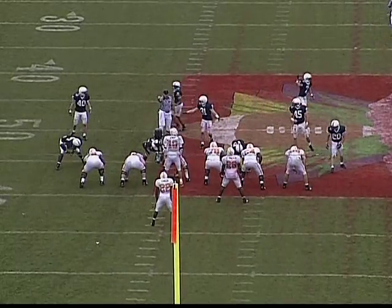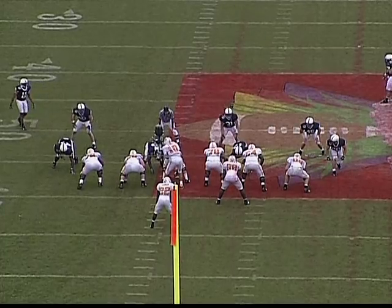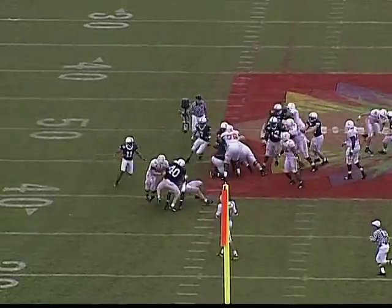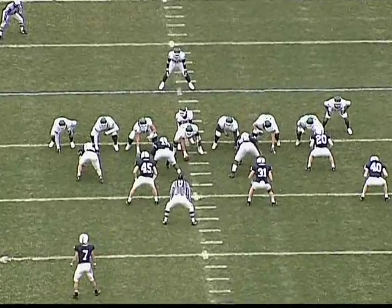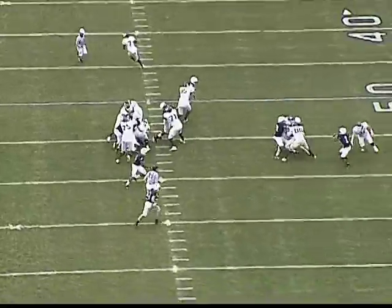Watch number 31 again, and also number 40. Utilizing the shuffle technique. 31 again, 40.